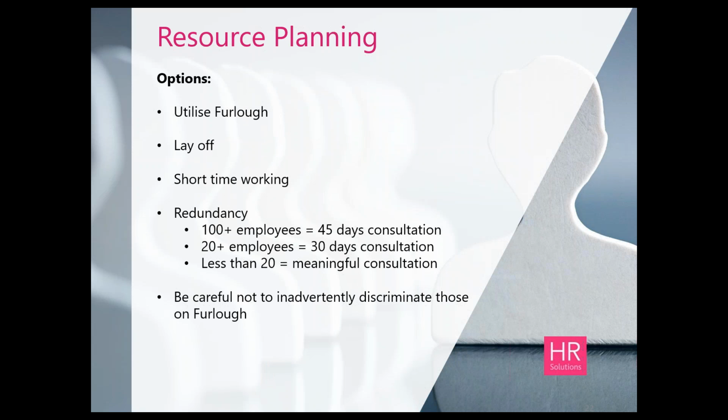So there are a number of options, so you can utilise furlough. The aim of furlough was to prevent redundancies, and whilst employers do not have to use it, serious consideration should be given to it before making somebody redundant. The Chancellor has now confirmed that the scheme is to be extended until the end of October, and it has been confirmed that between now and the end of July there will be no change to the scheme. But from August through to the end of October, employees on furlough will be able to carry out part-time work for their employer.